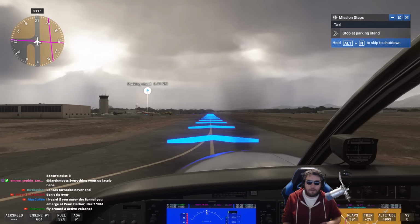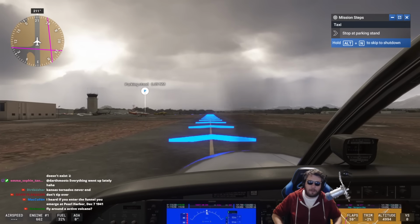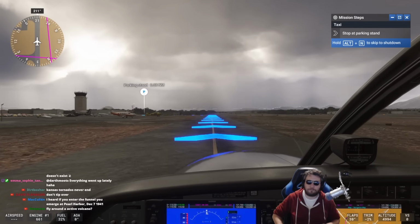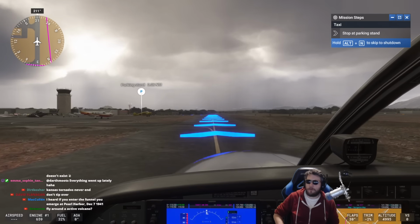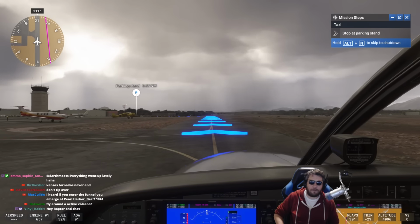Fly around an active volcano. That'd be cool. I know they do that in Iceland a lot, where they give people airplane and helicopter tours around volcanoes, which would be cool. We got to start a science company. We do scientific flights. That'd be cool.